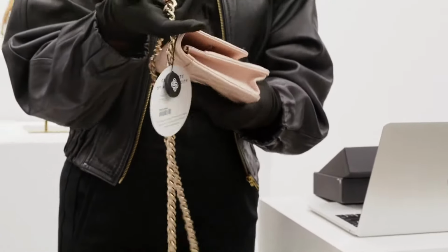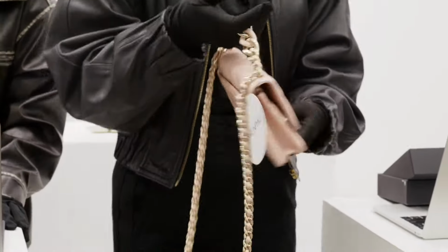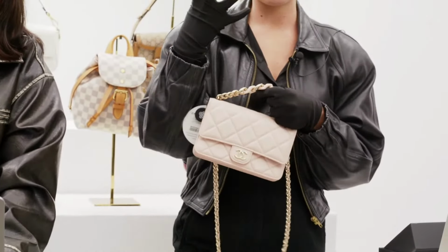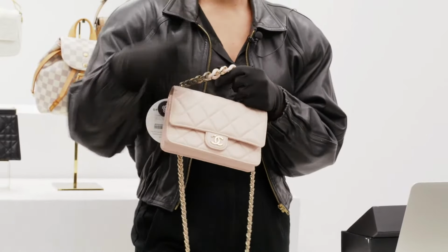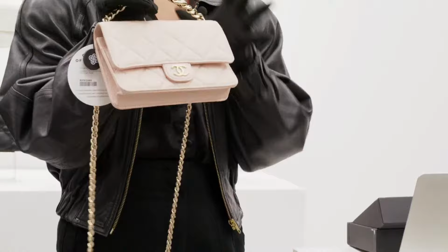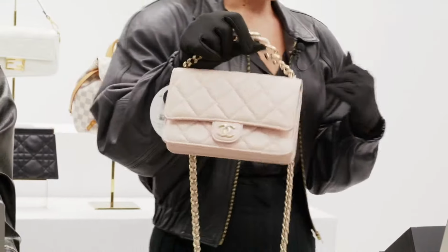And I also love, you guys hear that snap? That's my favorite thing in the world, okay? It's like ASMR. It's so satisfying because the older versions of the WOC used to come with that female and male snap where you'd have to find it, and that's just not fun. So this one, I'm so glad it comes with the magnetic. Just makes it easier for everybody.